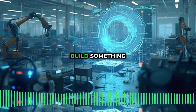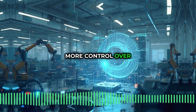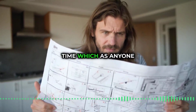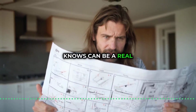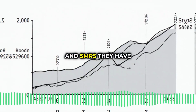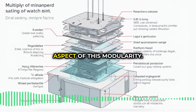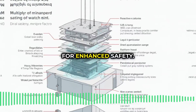Absolutely. When you can build something in a controlled environment like a factory, you can exert much more control over quality and consistency. Plus, it speeds up construction time, which, as anyone who's done a home renovation knows, can be a real headache. Right, and those construction delays often translate to ballooning costs, and SMRs have the potential to address both of those issues. But there's another aspect of this modularity that really fascinates me, and that's the potential for enhanced safety.